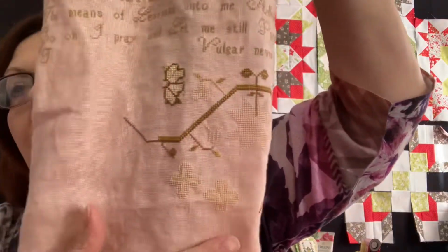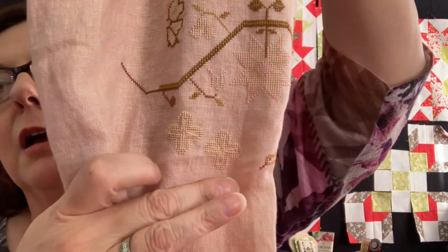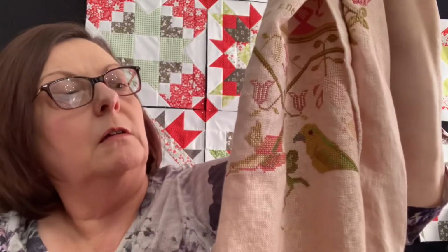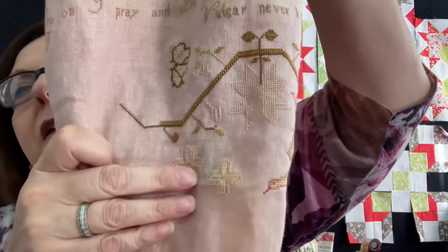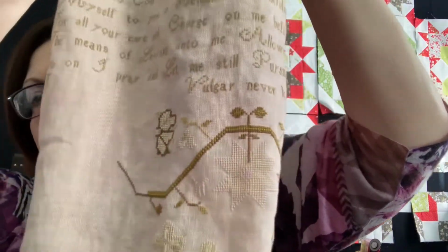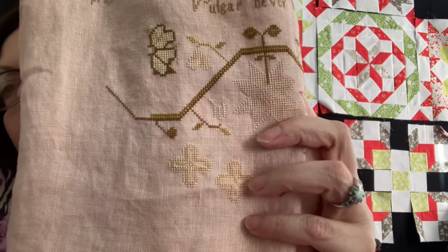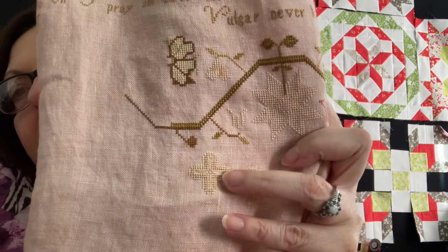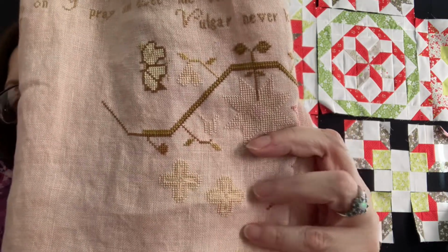And so, right here, you see them? This one right here is not exactly how it's supposed to be. The cross in the middle is supposed to go over the stitches. I started these not in the very middle of it.